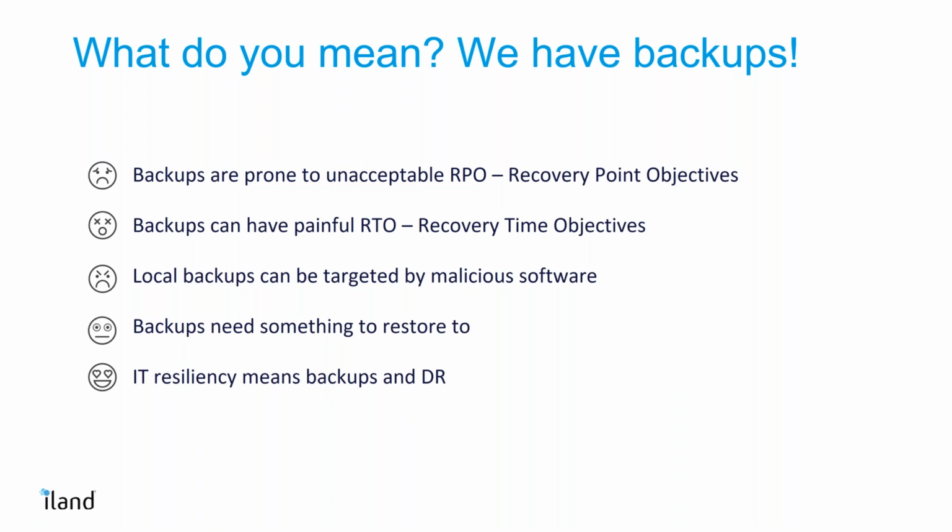Now, local backups can also be targeted by malicious software. And this is kind of a big thing that's happened pretty recently. You have malware, ransomware, crypto lockers, whatever you want to call them, that will go out there and say, okay, not only am I going to lock every single file that I can find on the network, but I'm also going to look for backup files and start deleting your on-disk backups so you can't recover them.